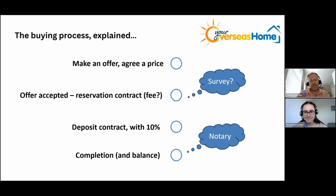Yeah, so after you pay that deposit, the lawyers will get to work, and it can take a couple of months before you finally get to go to the notary's office and actually sign the final deed and get the keys to your property. You don't have to go to the notary's office. I think some people rather enjoy it.